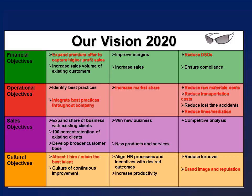The first step is to look at those opportunities within the strategy map that align with what you're attempting to do. So the concept of expanding premium offers to capture higher profit sales, a financial objective, and the operational objective to increase market share may both be accomplished by the offering of a fair trade option or a socially responsible or an environmentally green product or service.